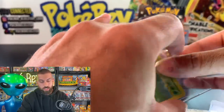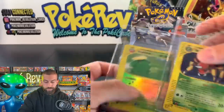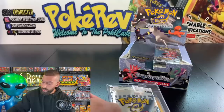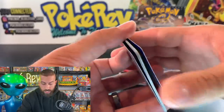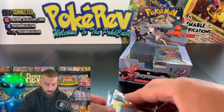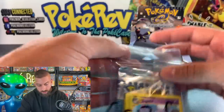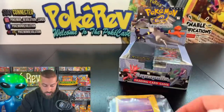Skiploom going in. All right, guys, come on. We got it. Holo hit and the reverse. And the Espeon non-holo is actually a really nice card as well. Going in for Cruz G. Thank you so much for participating.